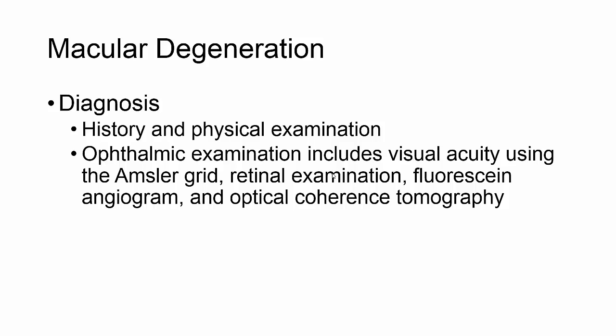Macular degeneration treatment. No treatment exists for dry macular degeneration. There is a type of formula that might help slow it down. This is called age-related eye disease study formula, but smokers should not take this. Okay, it's 500 milligrams of vitamin C, 400 international units of beta-carotene, 50 milligrams of zinc, and 2 milligrams of copper. They found that this combination kind of helps.